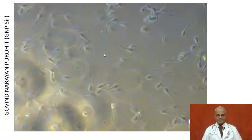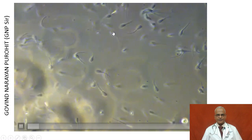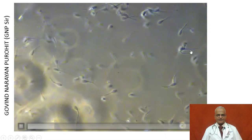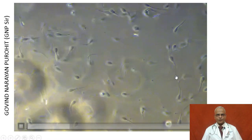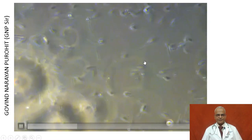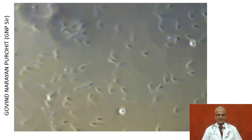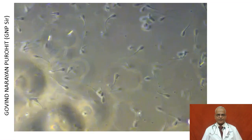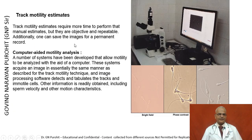Let us see in this slide the motility of the spermatozoa. Here you can see the sperms are moving forward, progressively motile, and one can appreciate the movement of the sperms, and now one can estimate from the total field how many of the spermatozoa are motile. These scores are, however, subjective, and sometimes some people may have a difference of opinion as to the motility of the spermatozoa. Then we can use the track motility estimates.